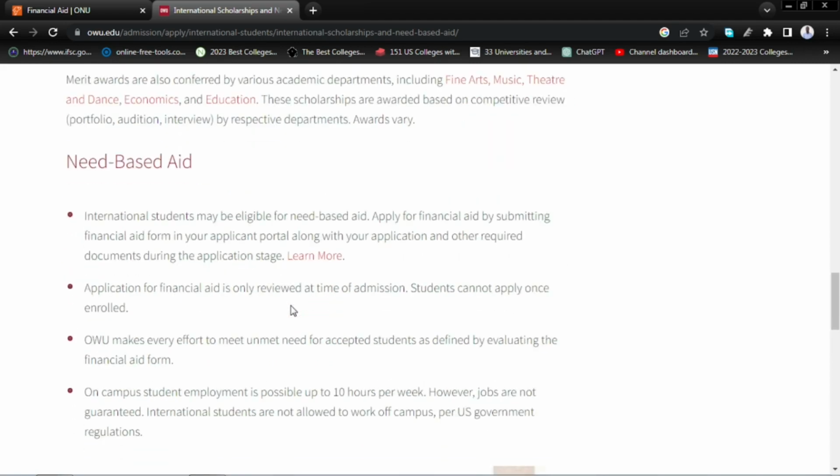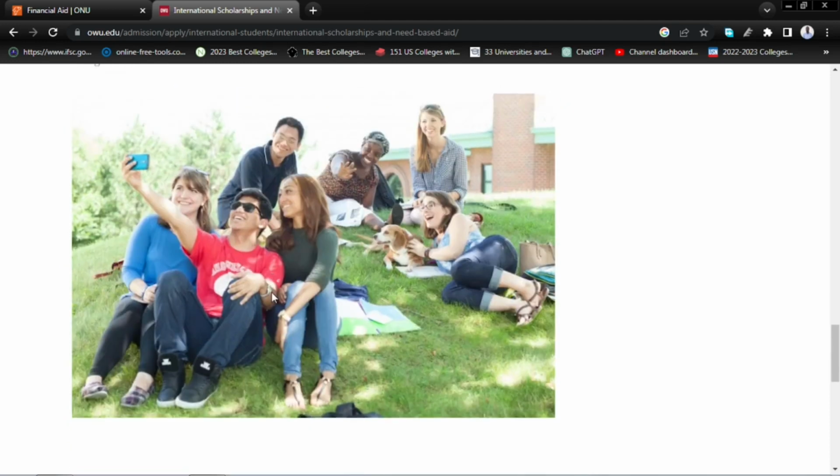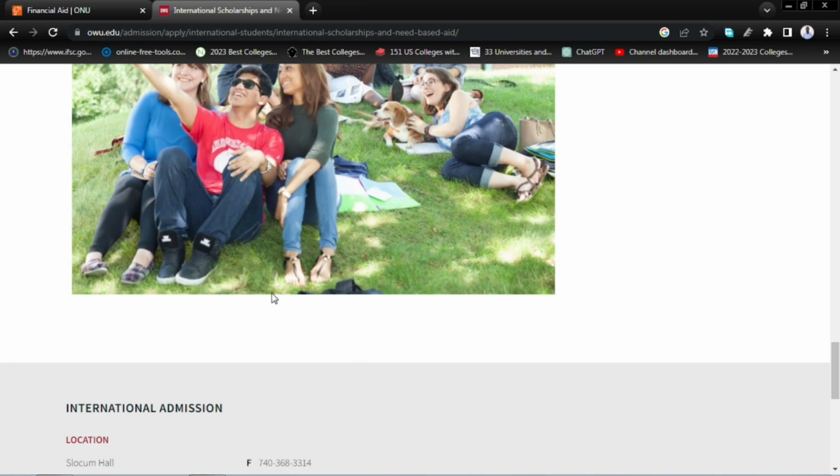So my brother, my sister, don't waste time. If you are ready to apply for a school, consider these two universities and apply. They offer very huge scholarships.